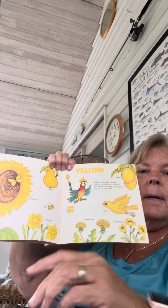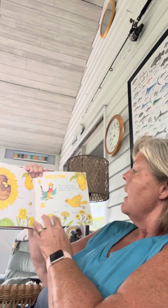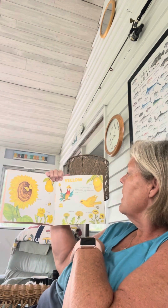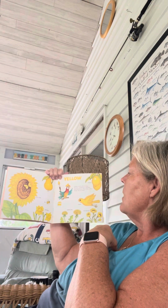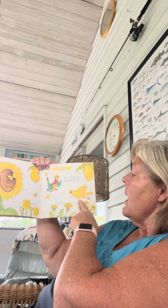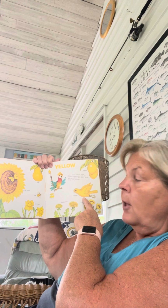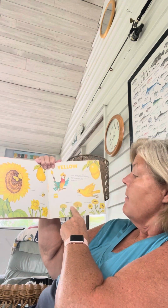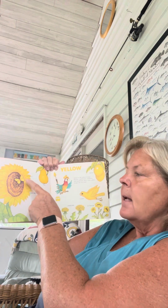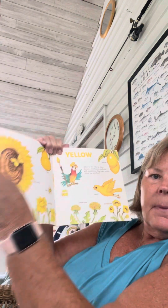Yellow is the color of these flowers, the sunflower, and the daffodils. How many yellow things can we find? I see lemons, and I see a canary, the yellow bird. We have buttercups, and we have dandelions, sorry, not daffodils. These are daffodils, a pear, and a yellow butterfly up there, see him? All things yellow.